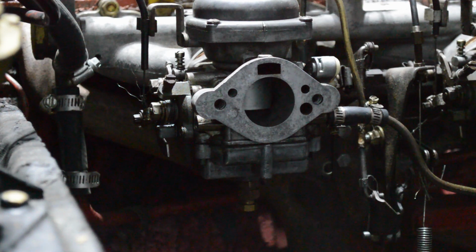And I mean, if you wanted to, you can get an exhaust gas analyzer and get it perfect. I know people use O2 sensors. You don't really need that. You can get it good enough where you're not going to notice a huge difference. You can get it pretty close. So let's start up the engine and do that.